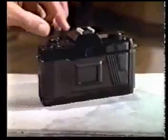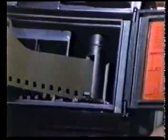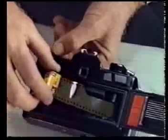To load your film, open the back door by pulling up on the rewind knob. Insert the film end into one of the slots on the take-up spool. Make sure you secure a film perforation hole on the hook at the base of the slot. Draw the film cartridge across the back of the camera and drop it into the film chamber. But draw out only enough film for the cartridge to reach the chamber.